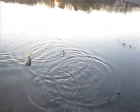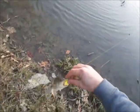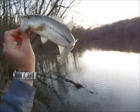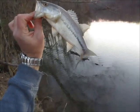Right on this wood, guys. There ain't much wood in this lake. There's one right here, right where we happen to be. And they're on it. Winter, think wood. Winter wood, guys. Never lets you down, usually. That's six bass. My goodness.